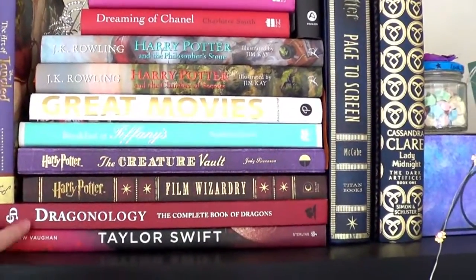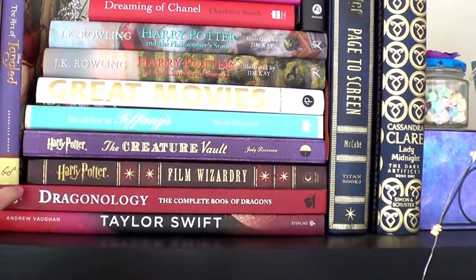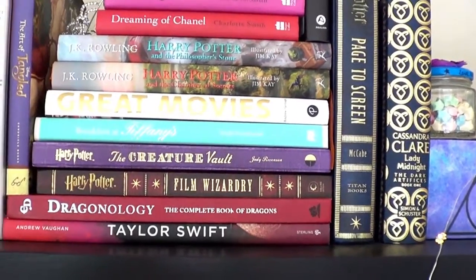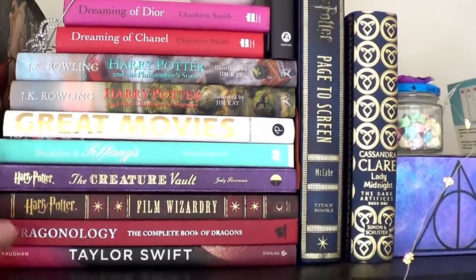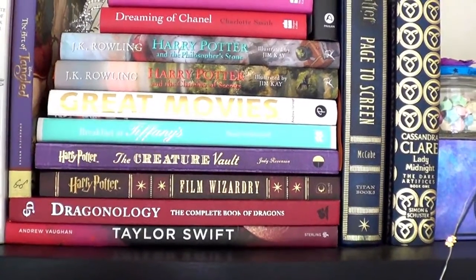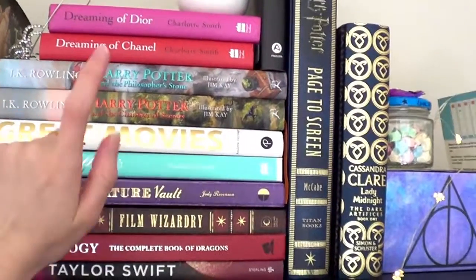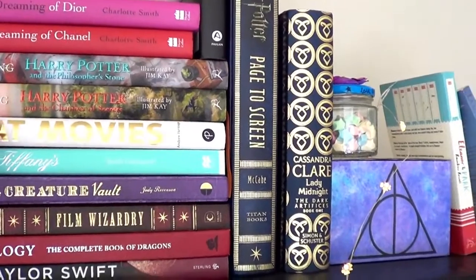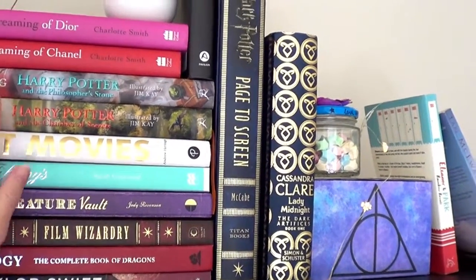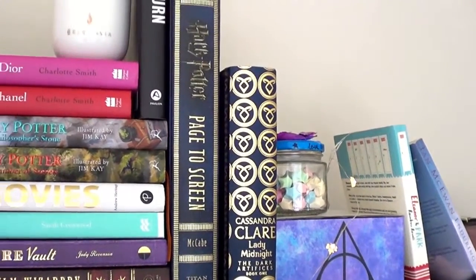Taylor Swift by Andrew Vaughan. Dragonology, The Complete Book of Dragons. Once again, I don't know who actually wrote it. Harry Potter Film Wizardry, Harry Potter: The Creature Vault. Breakfast at Tiffany's, which is a photo book of Breakfast at Tiffany's, the film, and it is compiled by Sarah Gristwood. Great Movies by Andrew Heritage. Harry Potter and the Philosopher's Stone and the Chamber of Secrets by J.K. Rowling, illustrated by Jim Kay. Dreaming of Dior and Dreaming of Chanel by Charlotte Smith.